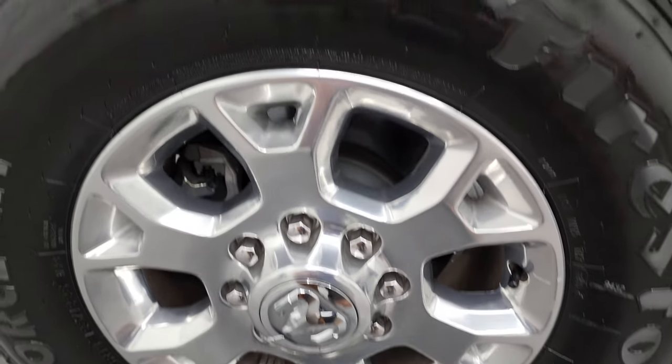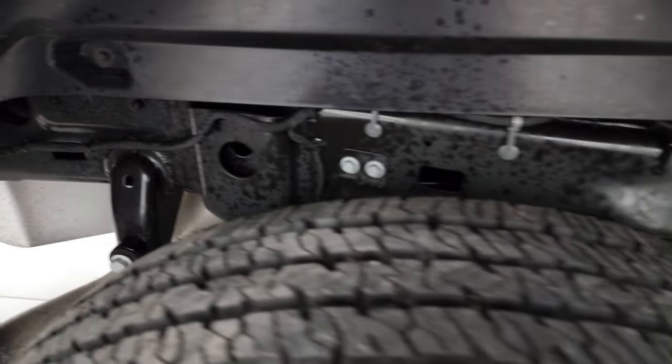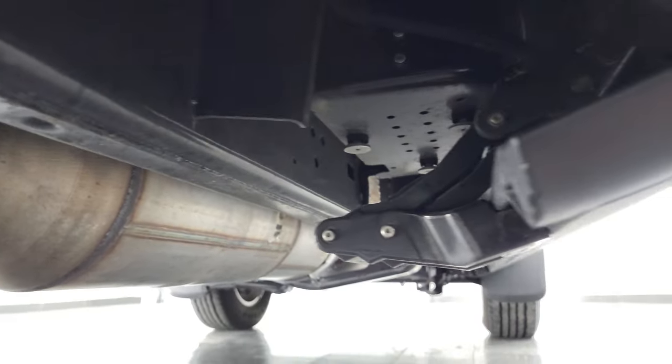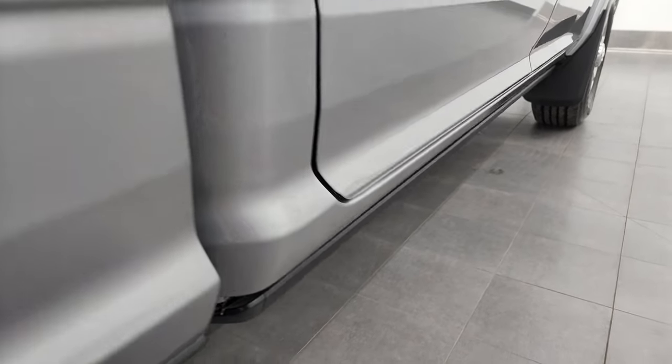Back rim, excellent condition as well. And the back tire is just as much tread as the front. Once again, that frame and underbody, like new. And of course it has all the remaining factory exhaust, so it hasn't been altered. And the underbody is very nice. It does come with the power fold-out step bars. Little rockers and cab corners look good.